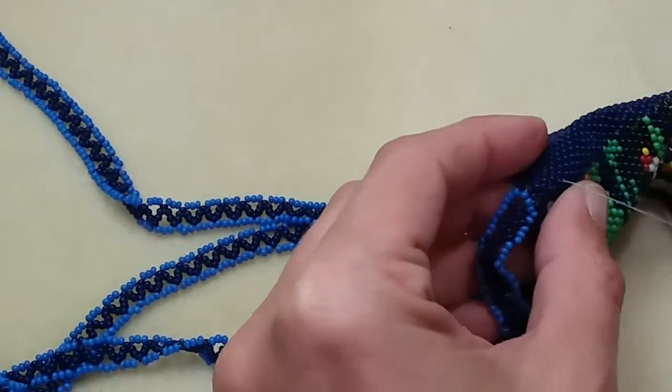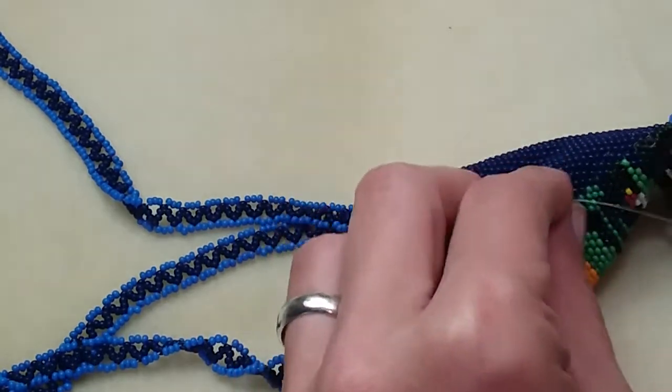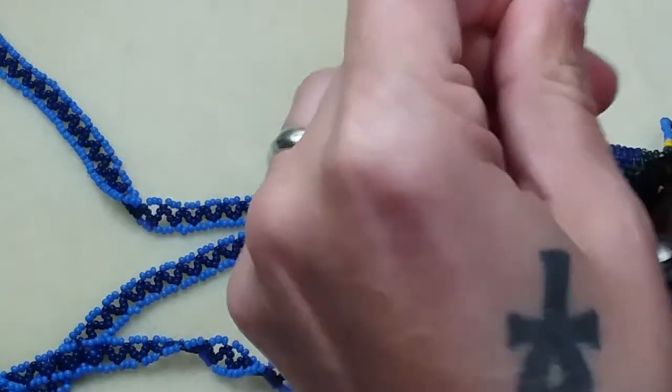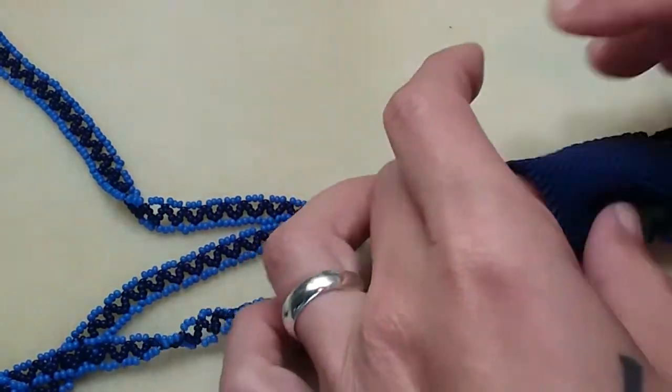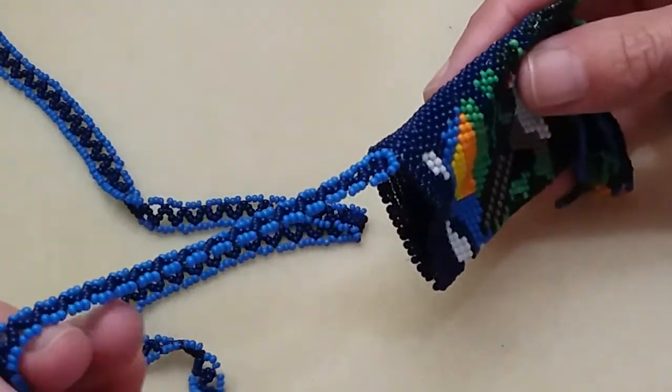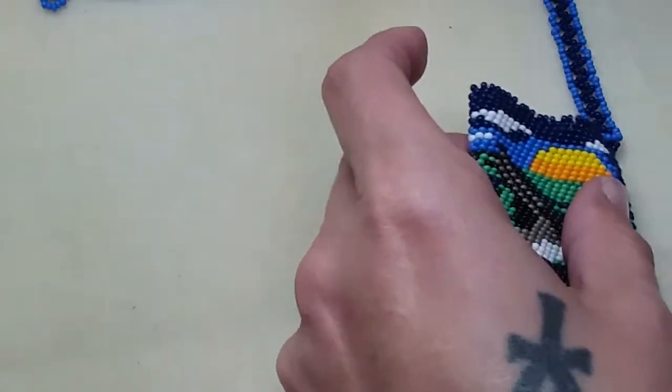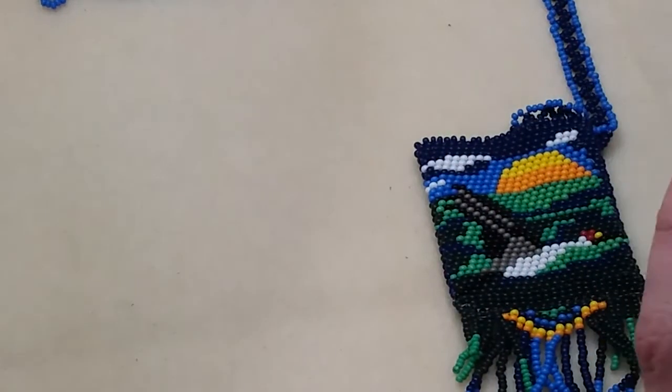And then I'm going to snip that. So snip that off just like so. And so we have one side of our chain connected now. So we got one side connected. And now we're going to have to connect the other end. But we don't have an end on our chain.